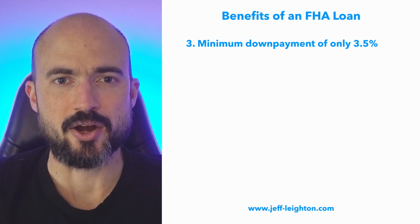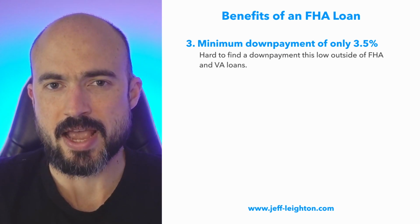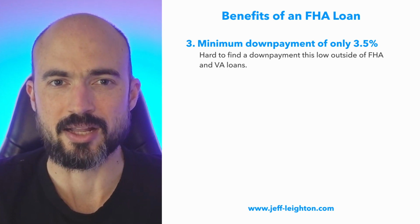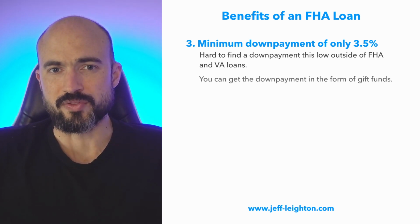If you're a VA buyer, actually the VA loan, you don't have to put any percent down. However, outside of VA and FHA, it's going to be extremely difficult to find any type of loan with a down payment that low. And what's also cool with that 3.5% down, if that's the amount you decide to put down, you can get that in the form of gift funds.